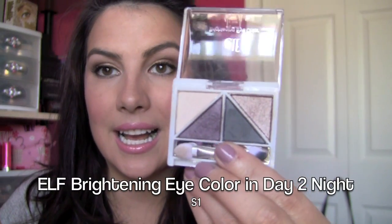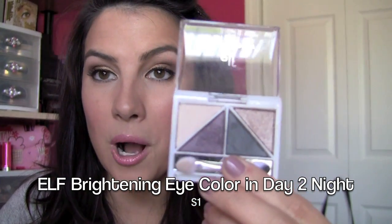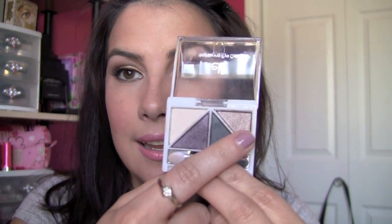And the other one, so this would be number 5 here, is the quad in Day to Night. And I did a tutorial with this. I think this is a gorgeous quad that they have. You've got a light creamy shade, a plum, kind of a matte charcoal color, and a pretty light taupe. Gorgeous colors. Definitely this can be every day. This can get more dramatic if you want to build up those deeper tones.